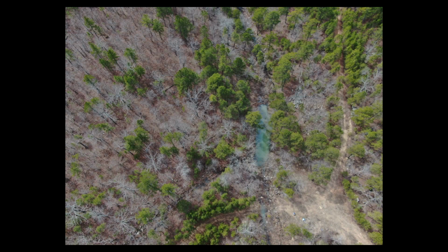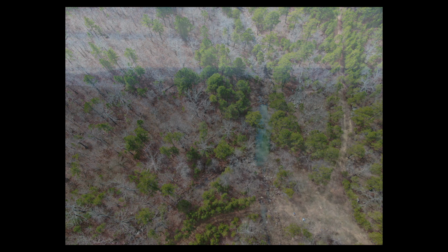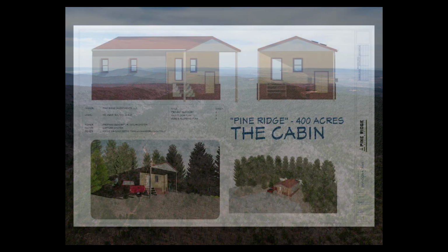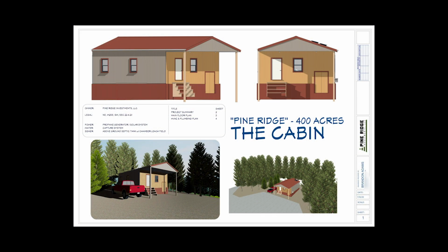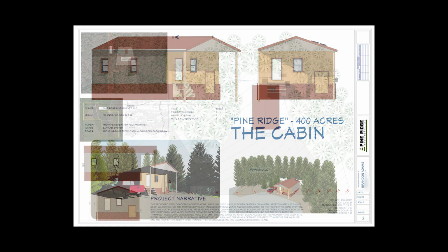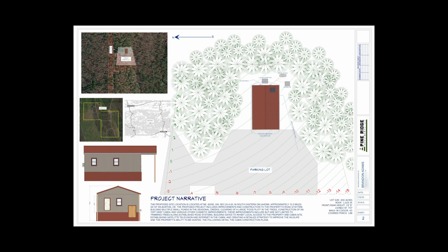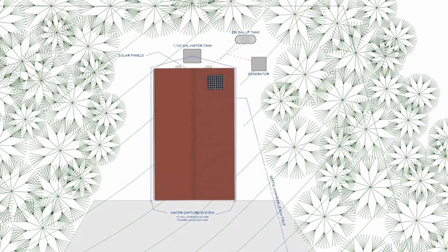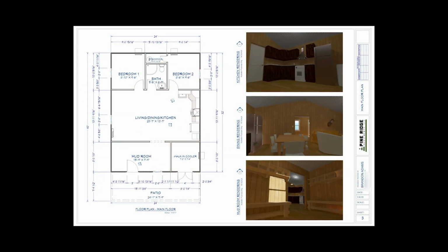Not only are we building the cabin, we're actually doing a lot of improvements to the land itself. The land is extremely rough, all timber, needs a road system. We got to clear a cabin site. We got to clear some spots for some food plots. Got to clear some spots to hold some water, so it'll hold water year round.